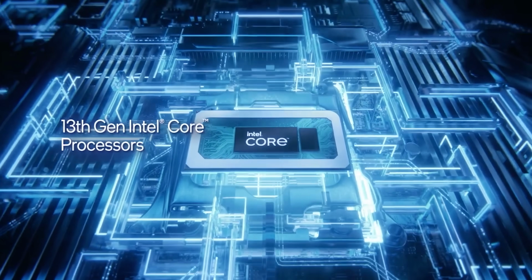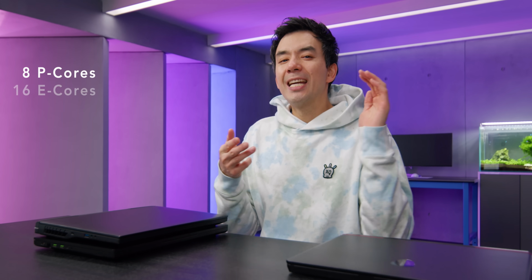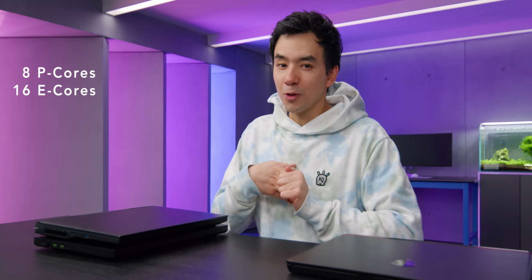So today, NVIDIA and Intel announced their mobile hardware. Intel announced their 13th generation chips, and at the top of their lineup is that 13980HX. This is a monster of a chip. It's got double the efficiency cores of their previous generation, so it's now got 8 performance cores and 16 efficiency cores for a total of 24. And I have some devices here with that crazy beast of a chip.